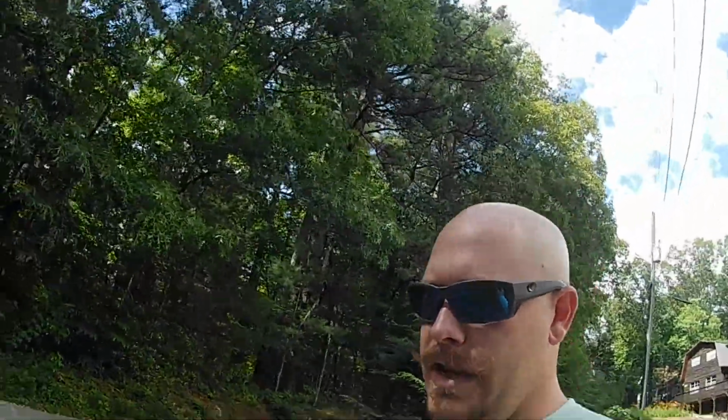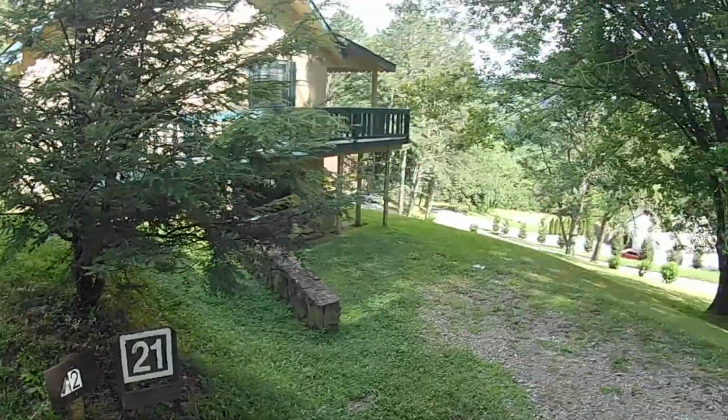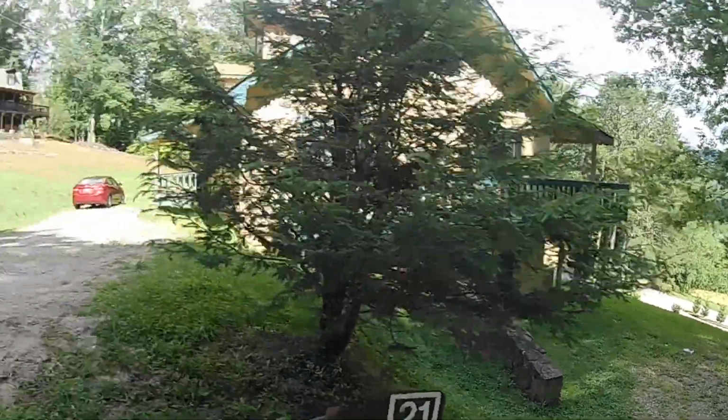Alright guys, we're here at the North Georgia Chalet Dillard house. We're at Chalet number 21. I wanted to give you all a walk around before everybody else gets here of what to expect.